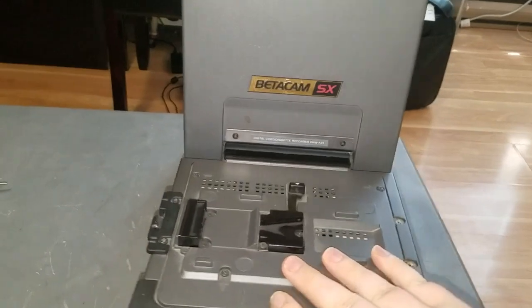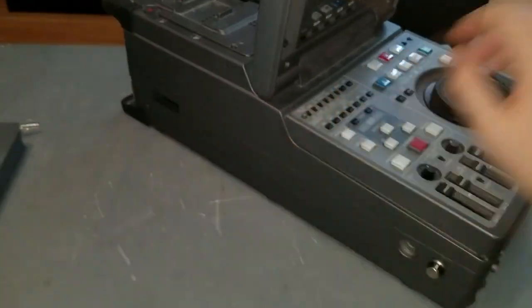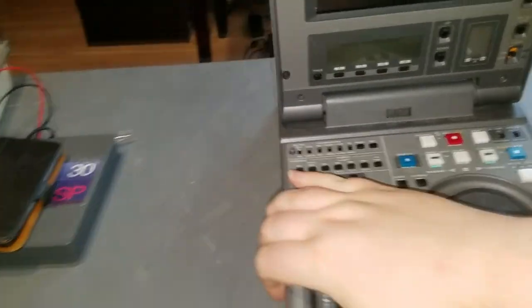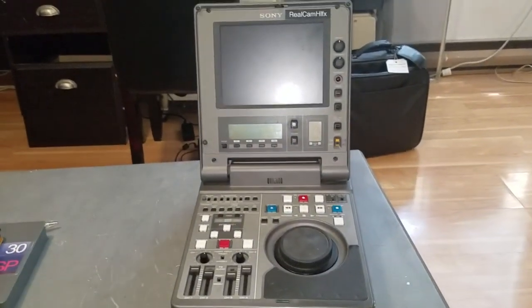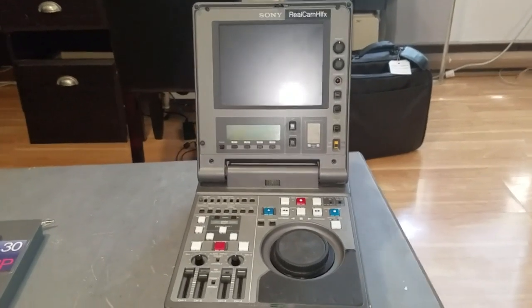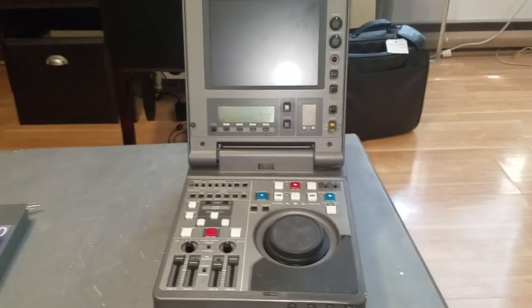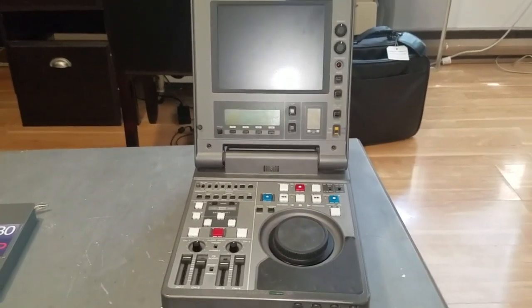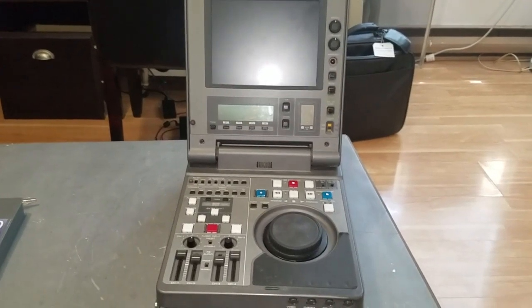I have got something so incredibly cool for today's video. This is one of the coolest pieces of equipment I've ever featured on this channel. It's a Sony model DNW-A25 Betacam SX VCR, portable VCR, from 2001.